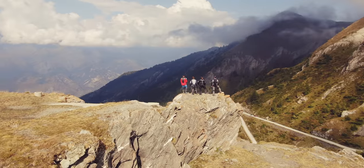So guys, we're at the top of the Col de Finestra, which is a really nice ride up. Half of it was paved, the rest was gravel road. It's really beautiful up here.